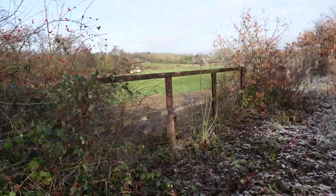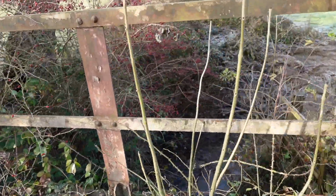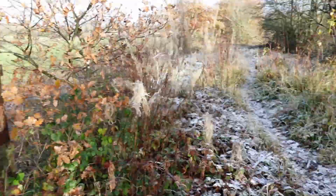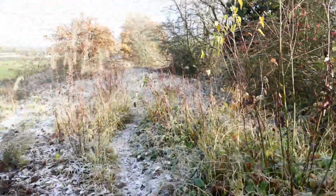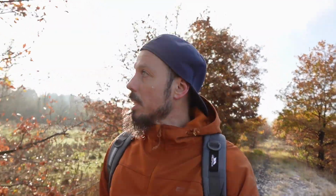There we go. There's another little bridge, look. Again, freezing cold, but it's beautiful. There's something about this kind of time of year, isn't there? We're just coming into the village of Kilburn now.